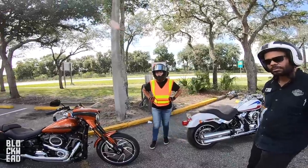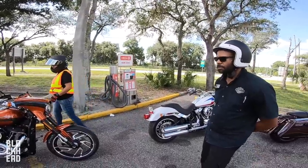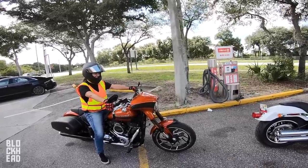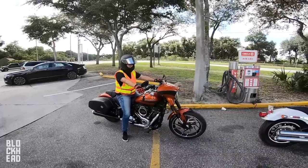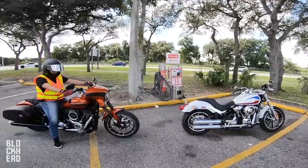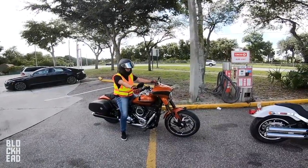All right, time for you to leg up on the Sport Glide, and I will leg up on the Low Rider. A little baby fairing. Right. So what do you think about this one? Just in terms of standing ergonomics. First impressions, I mean, not bad. My feet are flat on the floor, so obviously the bike height is pretty good for me.